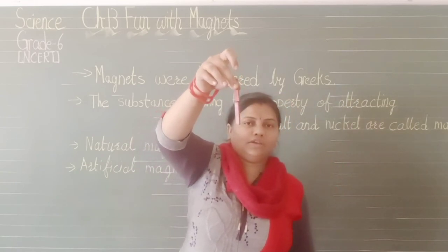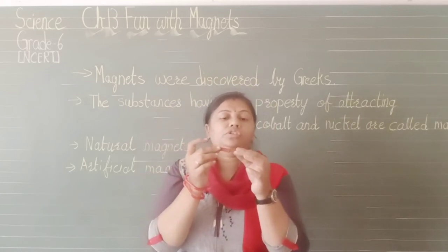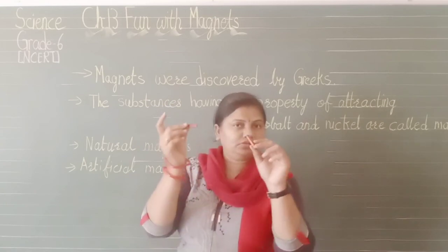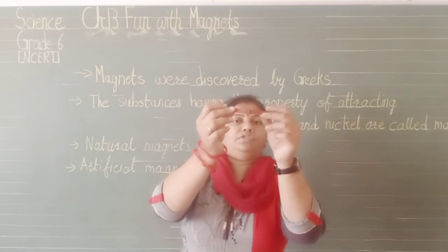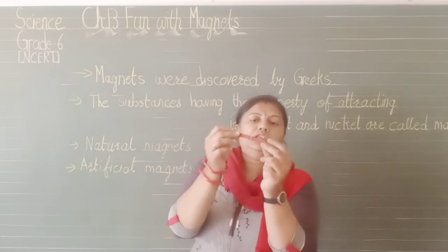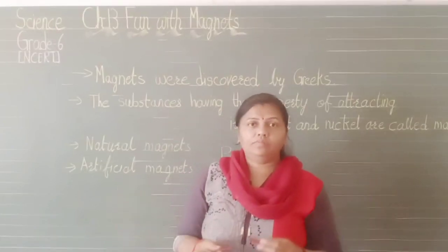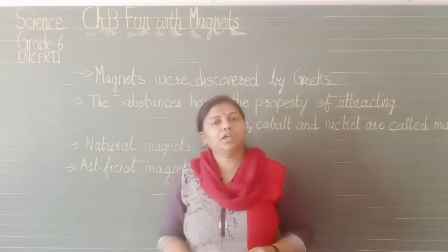When I am bringing them near, they got stuck. I am not holding. These are the opposite poles. This is the north and this is the south, so it will attract. Now again I am changing the direction. Now this is north and this is also north. Both are north poles. See, they are going far away from each other. You can get more experience if you hold them in your hand. See, if I keep them, they are not sticking. See, it is moving away. So it will not come near to each other. It will not attract. It will go far away from each other, and that is known as repulsion.